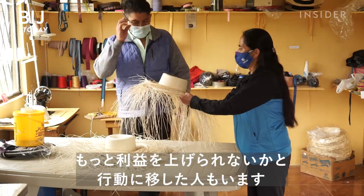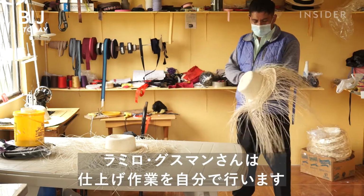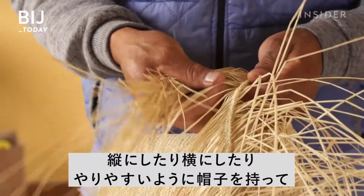To try and turn a bigger profit, other workers at the association, like Ramiro Guzman, finish some hats in-house. He tightens the stitches.